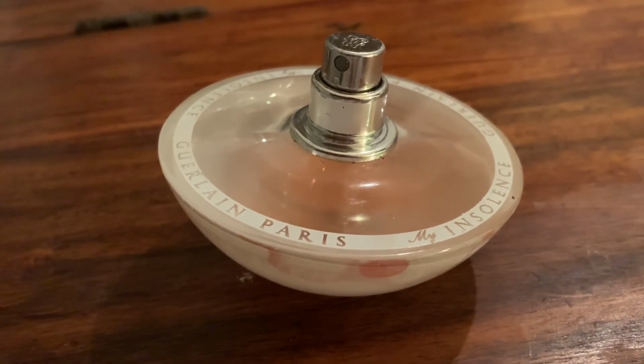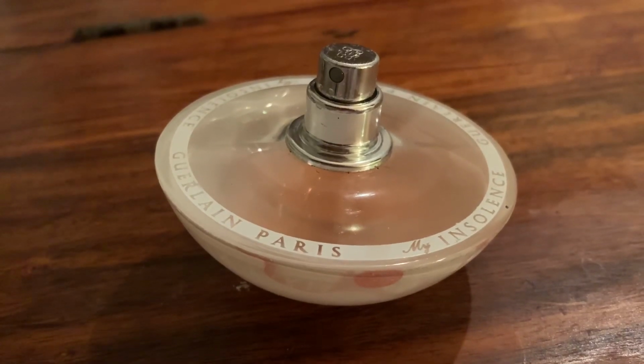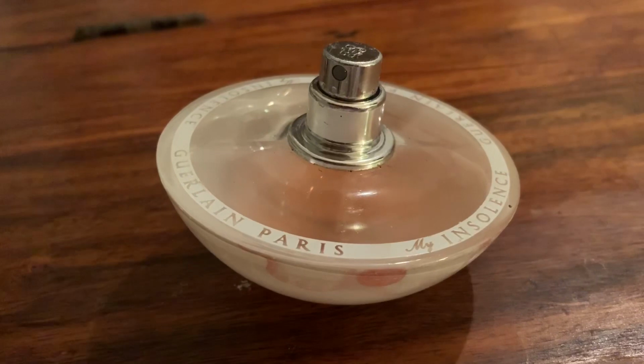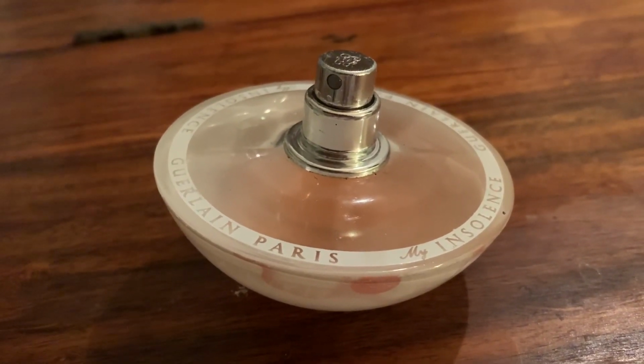It was a bit of a unicorn for me. Every time I saw it come up on eBay, the price was a little bit too much for me to consider for a blind buy, but for £15 it was well worth a punt, and I really do like it.